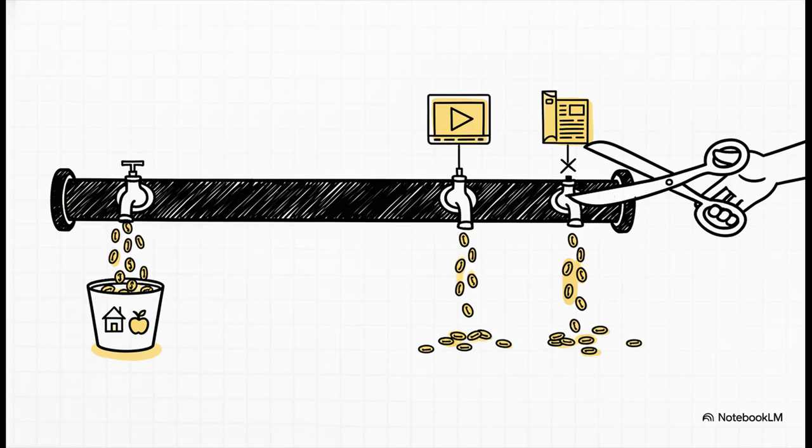Okay, so to really maximize that 20%, you have to know where your money is actually going. You've got to track your expenses. It's the only way to find those little leaks in your budget. I mean, think about it for a second. How many subscriptions are you paying for right now that you don't even use? Cutting those, that is the absolute fastest way to grow your surplus.